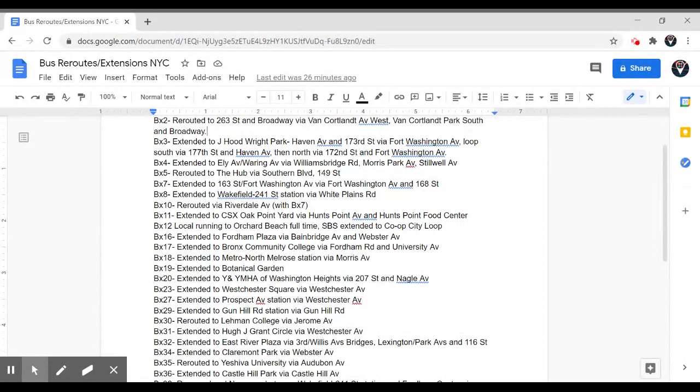So now I'm going to talk about the BX31. I'll explain where it goes. Basically, it goes between Woodlawn and Westchester Square via the whole area in Williamsbridge / Southern Wakefield. So what I'm going to have it do is extend it to the Hugh J. Grant Circle, which is in Parkchester. I'm going to have it run there and terminate there. That's also where the 4 and 4A split off.